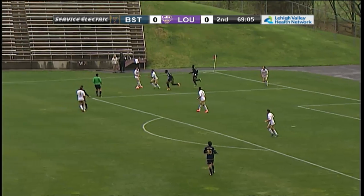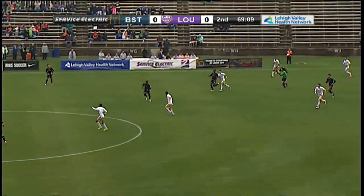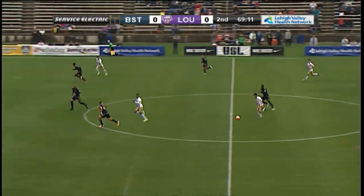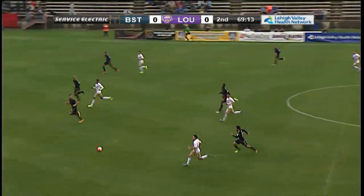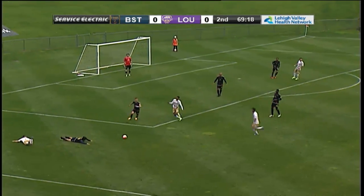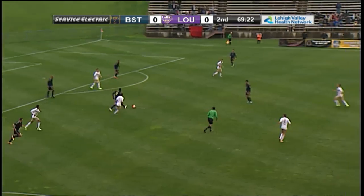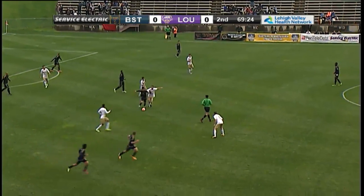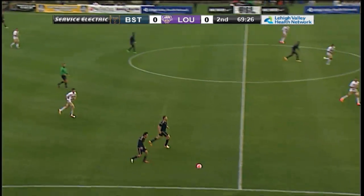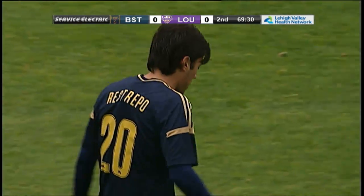Piccolo with a nice touch on the end line. Luban up ahead, counter here for Louisville City FC. Noonan up high from his left back spot, denied by Restrepo. It's great work by Restrepo getting back, what we talked about. Doing the dirty work as well, not just the offensive side of things. Does a great job tracking his runner to win the ball.